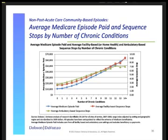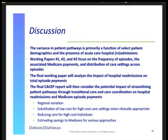So what have we found so far? The variance, on page 36. The variance in patient pathways is primarily a function of select patient demographics and the presence of acute care hospital readmissions. We have no functional status in these data. When we put functional status in, I believe we're going to say the variance of patient pathways is primarily driven by functional status and patient demographics and the presence of acute care rehospitalizations.